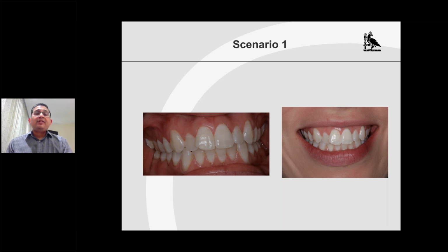So the first scenario is a very simple case. The patient comes with a chipped incisal edge of the central incisor. Now you're planning to restore it. Would you need to worry about occlusion in these cases? Probably not, because what you can't see from here is a slight anterior open bite. The guidance is way away from it, so you don't really need to worry about it.